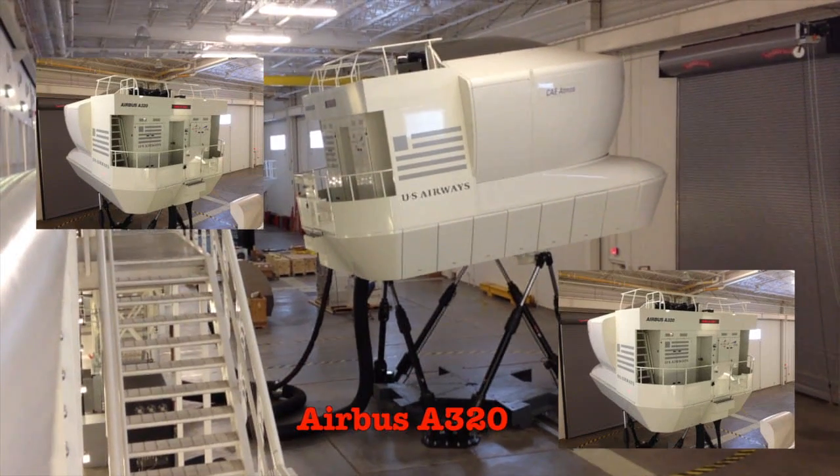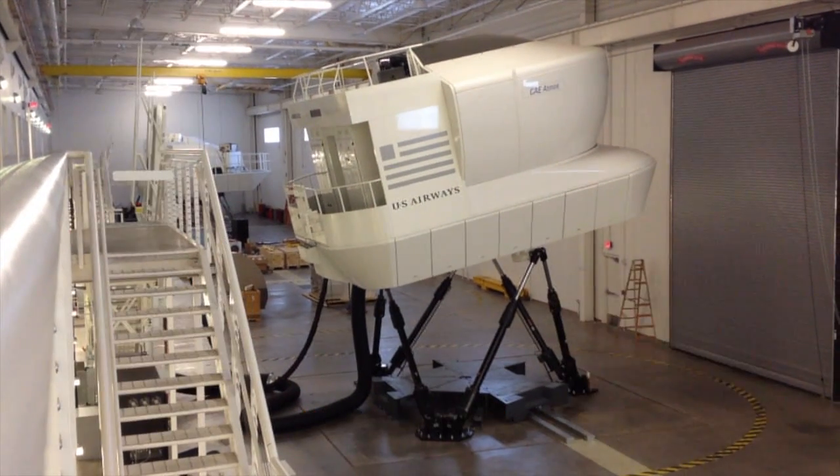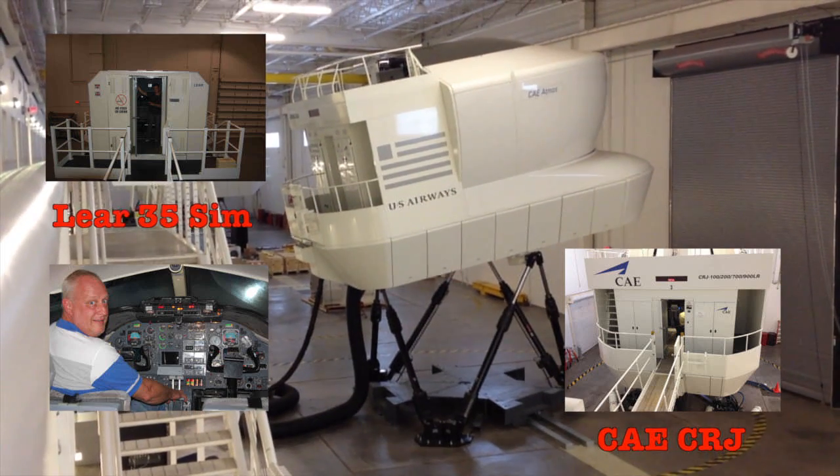While a typical simulator costs several hundred dollars an hour to run, it's still far cheaper than flying a jet. This saves the airline oodles of money in fuel and training costs.